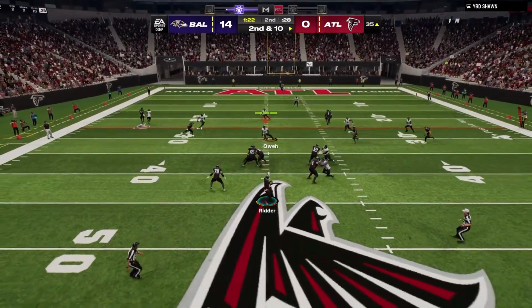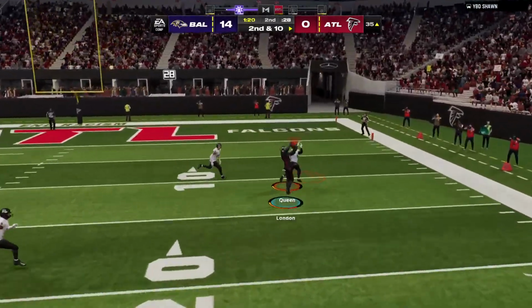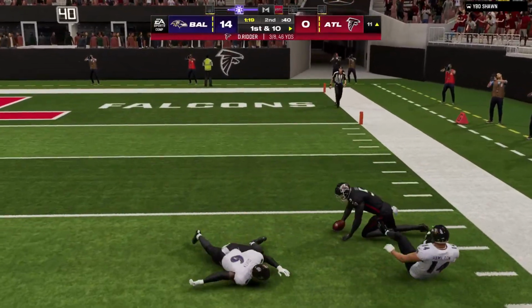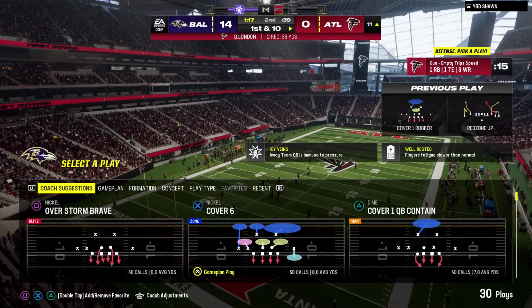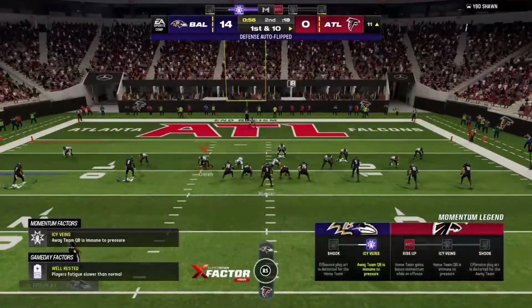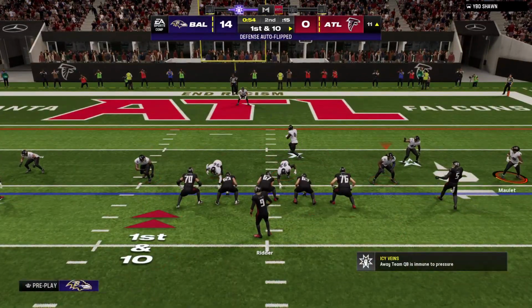Here's Ritter. This pass is caught by London. And he gets this one inside the 15, just a yard or 2 shy of the 10. Now a first and 10 at the 11.